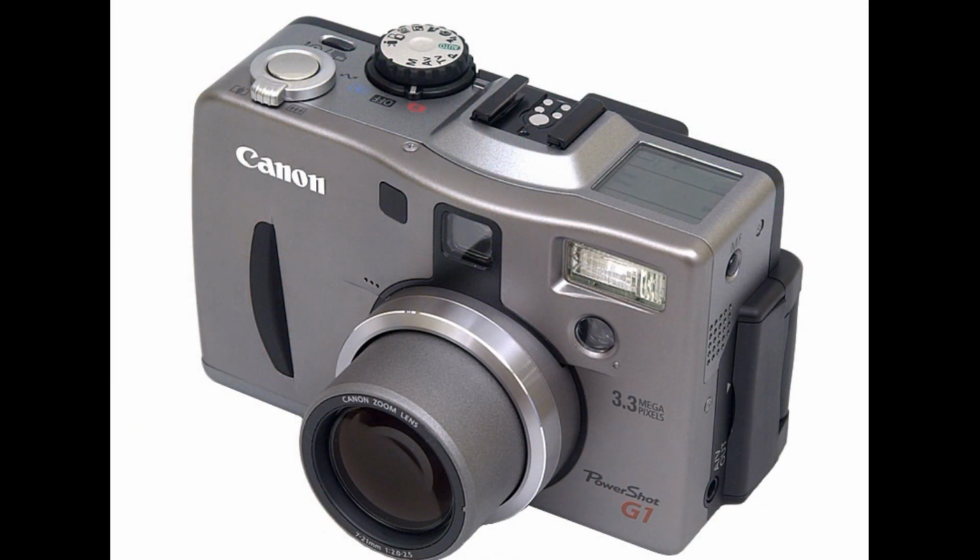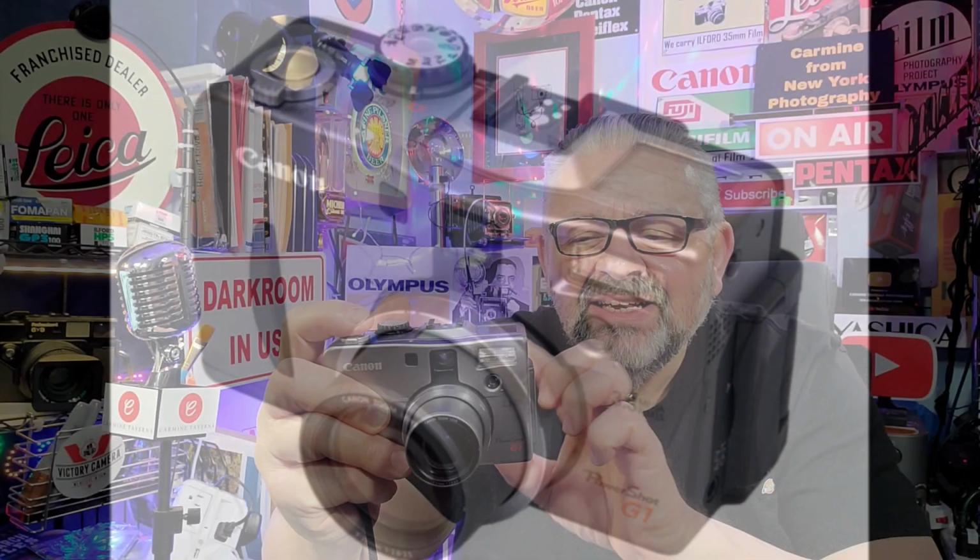All right. As you can see, I'm holding up a gorgeous CCD film-like sensor camera. This is the Canon G1. Guys, I have had this camera so long, since it came out in the year 2000, that's 23 years ago, that the writing on the back wore off and I had to put little labels on it. This camera is absolutely gorgeous for street photography.